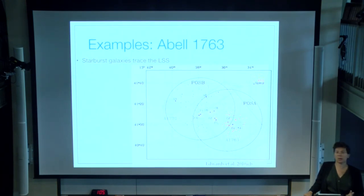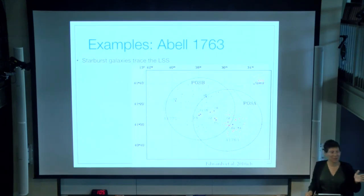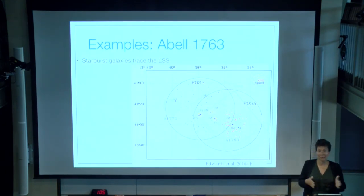A question actually about the instrument. How many pixels do you have in the IFU? Really? Like, lots. It's seeing limited, and it's 8x8 arc minutes. So let's just imagine that the pixels are half an arc second across. Yeah. The cubes are huge.